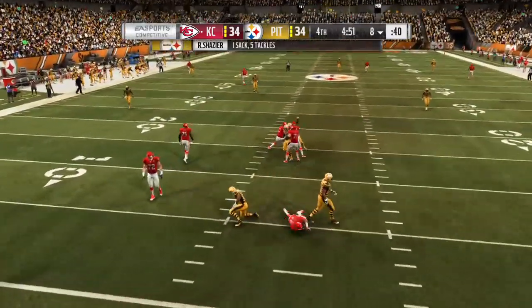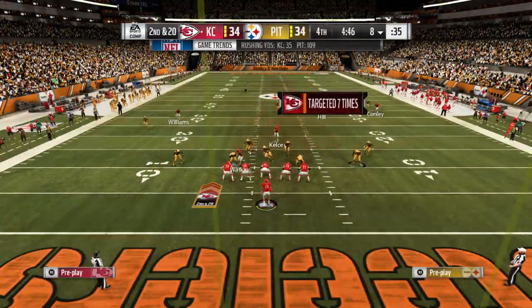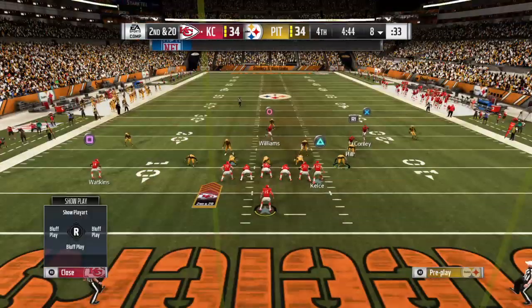Now their opportunity to take the lead is right out the window, and everything is flipped in the other direction. And the Steeler pressure is too much here. He's going to go down. Ryan Shazier in there to make the sack. He buries him for a loss of 10.